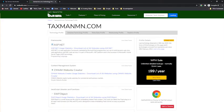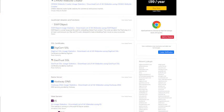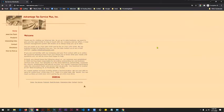So again, taxmanmn.com is what we're going to look up here. It looks like the actual website system, the content management system, is CM4All. Not heard of that one before. I have to do some investigation as to what that is exactly. It's got some SSL, DNS, and that's about it. So very simple site, not a lot of technology on it, no video, not much on it, which will probably make the website very fast. It's not all bad things to have a simple website. Simple websites can be done very well.